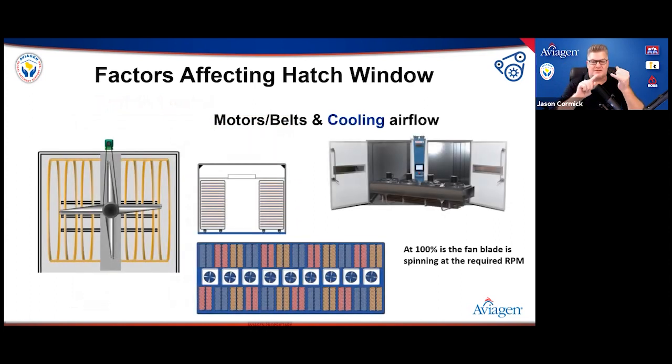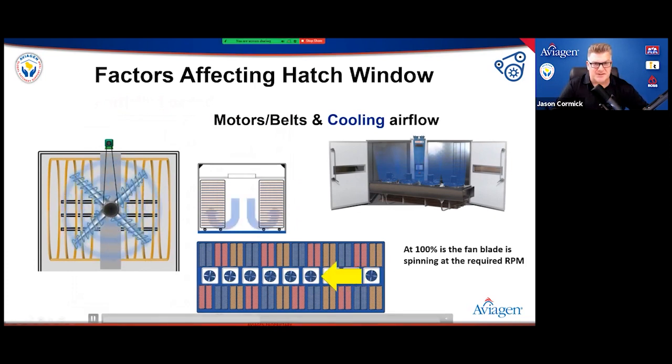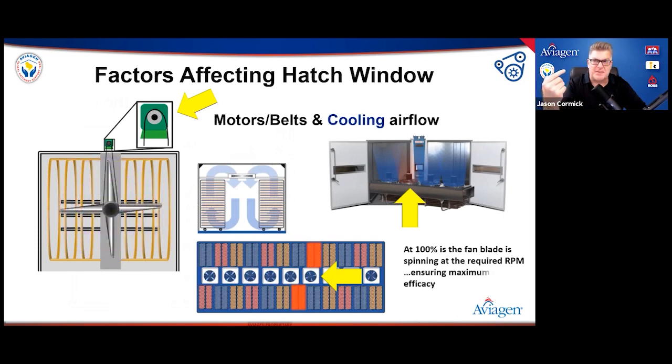If we look at motors and fan belts, obviously they need to be spinning at the right rate. This one here you see has just taken a hit. Corridor machines are quite difficult because you literally have to walk down the corridor to see which ones have stopped working, because the rest of the fans will keep that fan moving around. Those will create overheating if you've got eggs at a later stage in there. Any motor that stops, or even one that's not stopped but is not drawing enough power, will also cause variations in your machines.